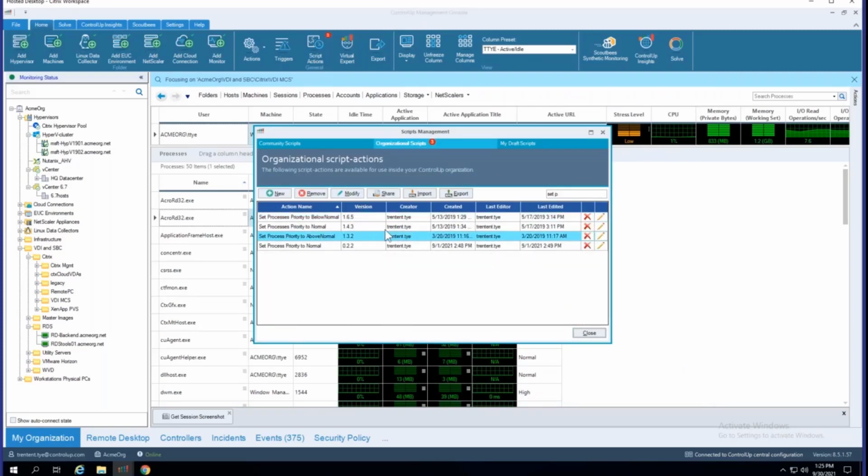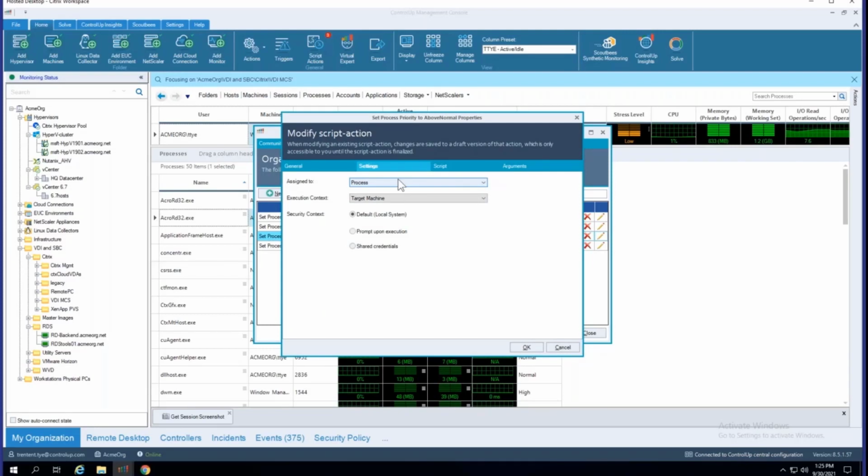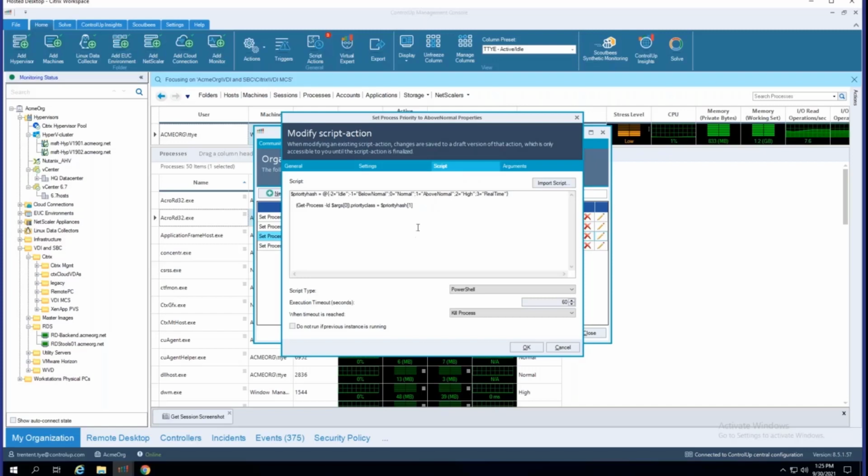All right, set process priority to above normal. And so this is what the script action looks like, just the title, the settings. So I've assigned it to a process record, which matches our trigger, and our execution context is the target machine, which means it's running under the system account, which is the highest level account. And so this is the script.